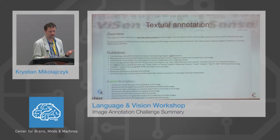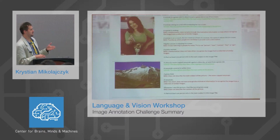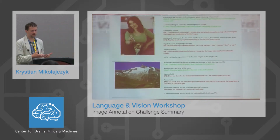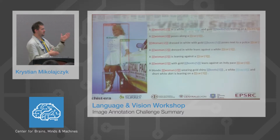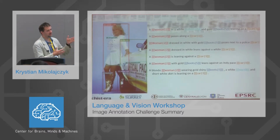We also gave examples. What is a good sentence? What is a bad sentence? For an image, like in this case, "Pretty Woman", it's not descriptive enough, and so on. So people were trained, and then they were annotating. And here's an example of what we get: an image, annotation, bounding boxes, and sentences. And then the final stage was to actually align objects from the sentences with the image.